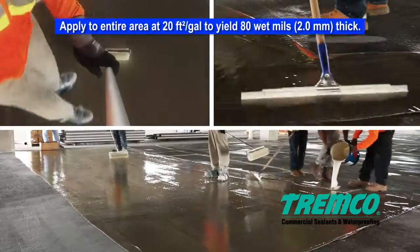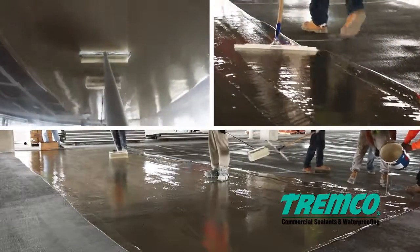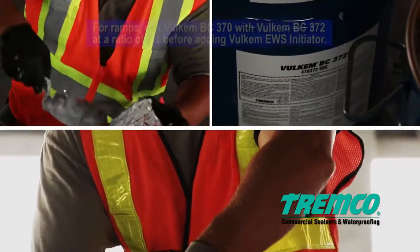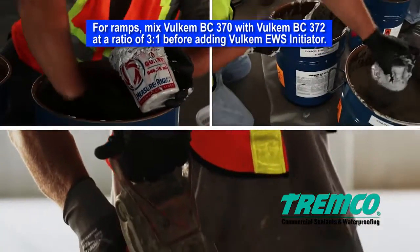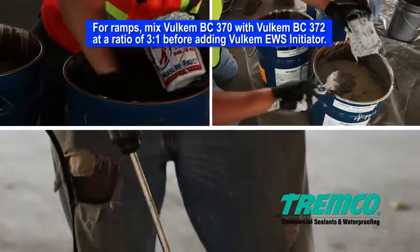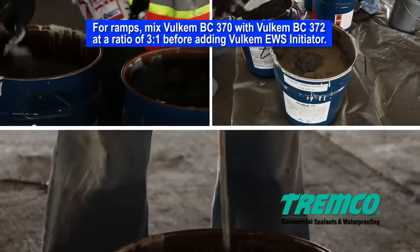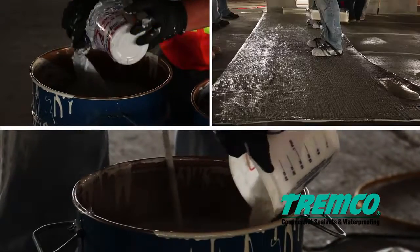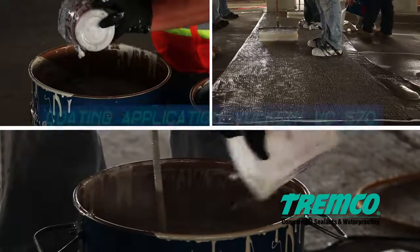Spike roll Vulkem BC370 immediately to release all air bubbles from the coating. For ramps, mix Vulkem BC370 with Vulkem BC372 at a ratio of 3 to 1 before adding Vulkem EWS Initiator. Allow Vulkem BC370 a minimum of 45 minutes to cure.